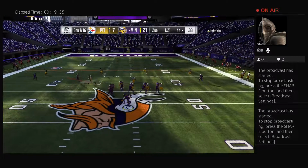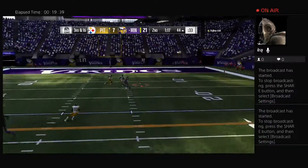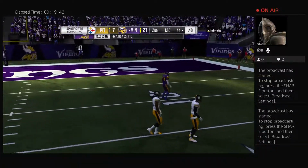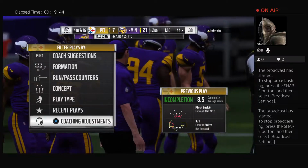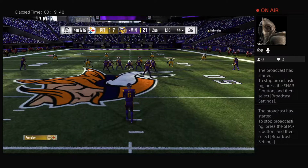Working out of the gun, Cousins. Going deep for Diggs. And he's unable to haul it in, so it falls incomplete over the middle third of the field, and that brings up 4th. Well, they went for the big play there, but that drop could really hurt their momentum.